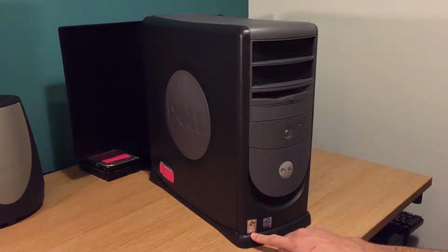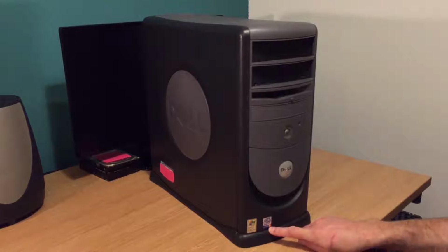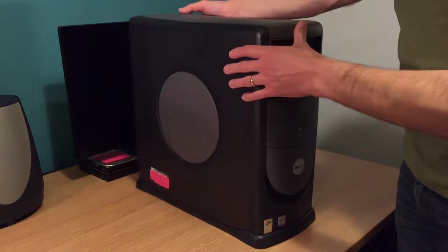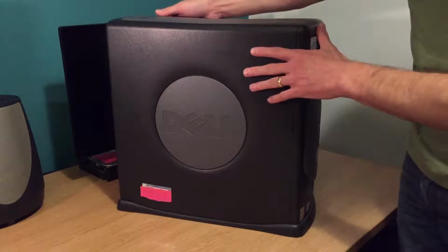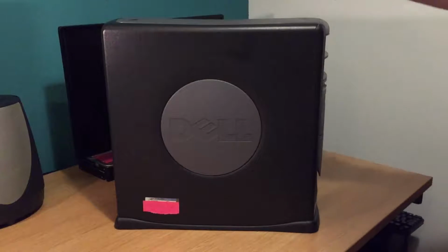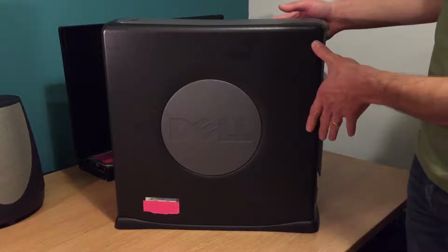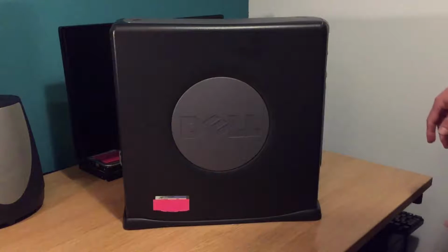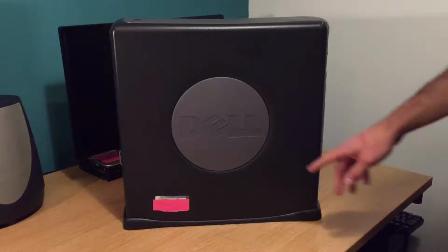Microsoft Windows XP sticker, and obviously good old Pentium 4. The case overall is actually in excellent condition. I suppose a bit of a time warp. This particular PC was used very little overall over the years. It's from about 2002, early 2002. We'll get into that a little bit more in a minute. Very few scratches or marks on it, a little bit at the top here, but not very much. Windows XP Home Edition sticker just there.